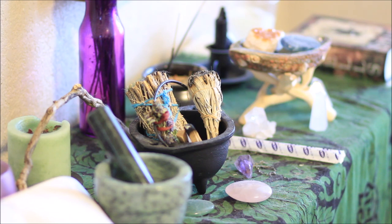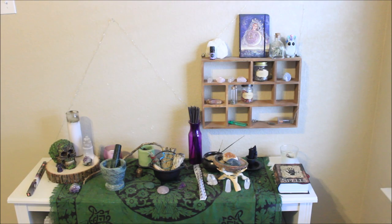The magic is stale. The universe is telling me, please, please redo this altar. We do not like what you have right now. So I've been feeling very blah about my craft, and it's just time to redo it. So this is currently my altar.